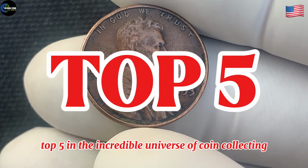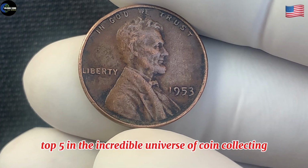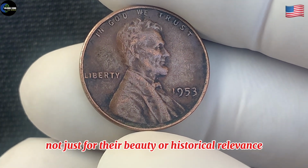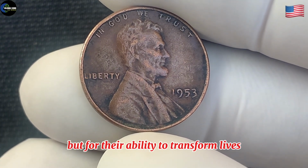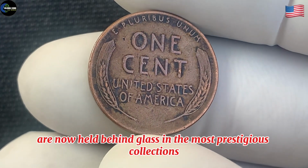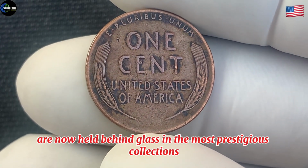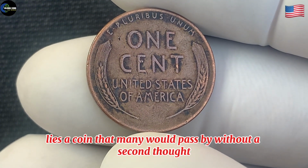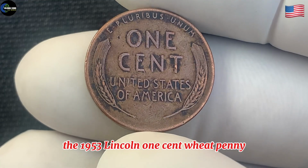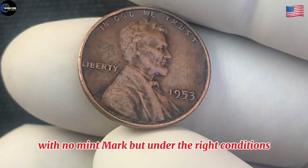Top 5. In the incredible universe of coin collecting, there are coins that are legendary not just for their beauty or historical relevance, but for their ability to transform lives. Coins that once jingled unnoticed in pockets are now held behind glass in the most prestigious collections. Among these treasures lies a coin that many would pass by without a second thought, the 1953 Lincoln 1-cent wheat penny, with no mint mark.